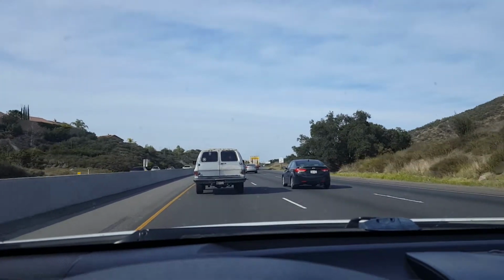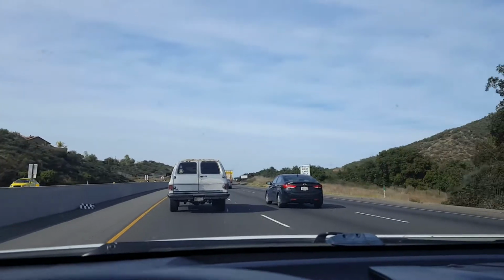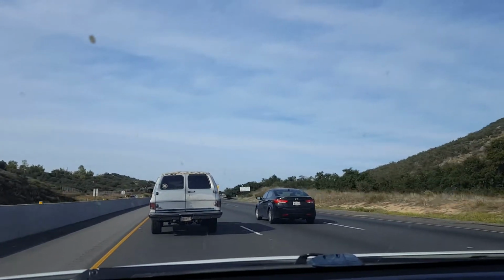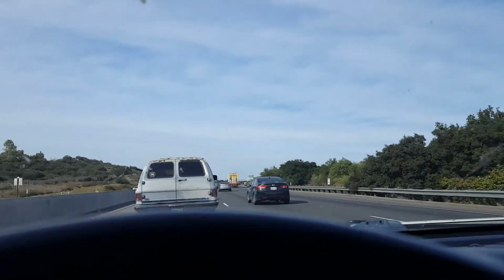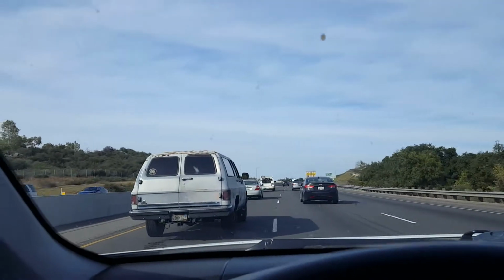We're gonna tow with it for the first time after getting the motor rebuilt. I'm gonna try to get on the side of him right now, but traffic's a little tough. Here we go.